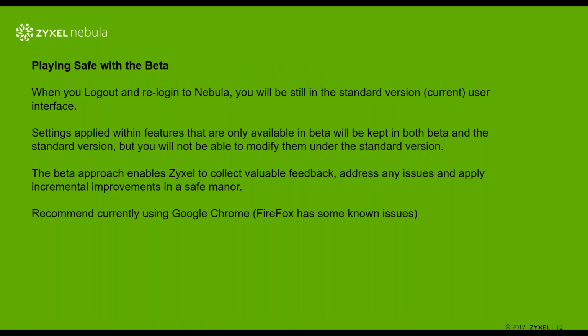What I do need to point out, if you are concerned about trying the beta out, is that we've taken a playing safe mode. When you log out from the Nebula, having switched to the new user interface, you will be automatically reverted back to the standard version. And when you log in again, you will have to reselect to use the new beta version of the interface. But settings that have been applied or changed whilst you are using the new beta interface won't be lost, you just won't be able to modify them. Obviously, as soon as you go back into the beta interface, you'll be able to change them and experiment with them.